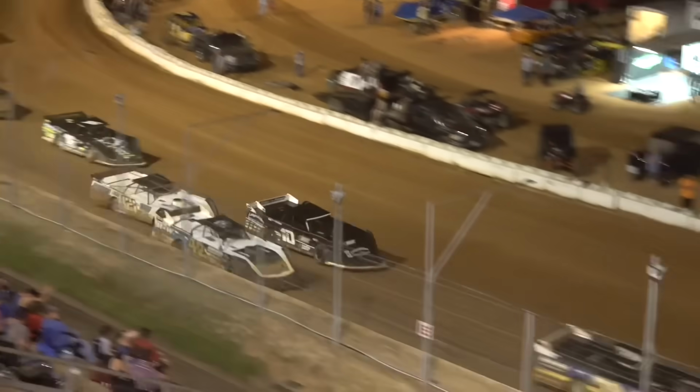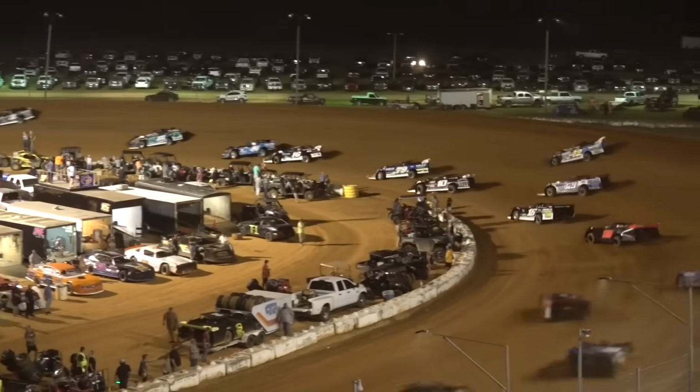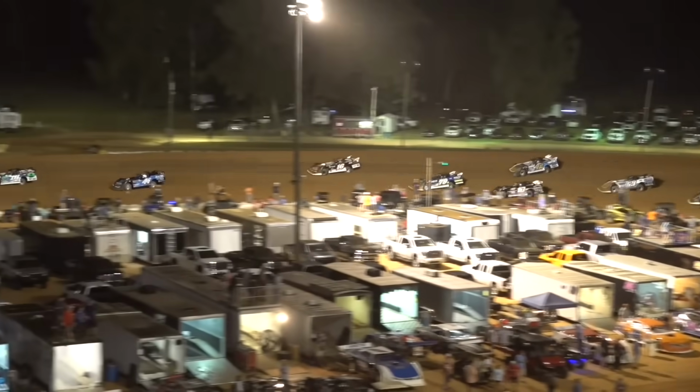Jordy Nipper's going to fight back on the inside. Side by side down into 1 and 2. Nip's not going to go away. Nightmare's on the top side. Inside's Nipper. They're still battling for second.